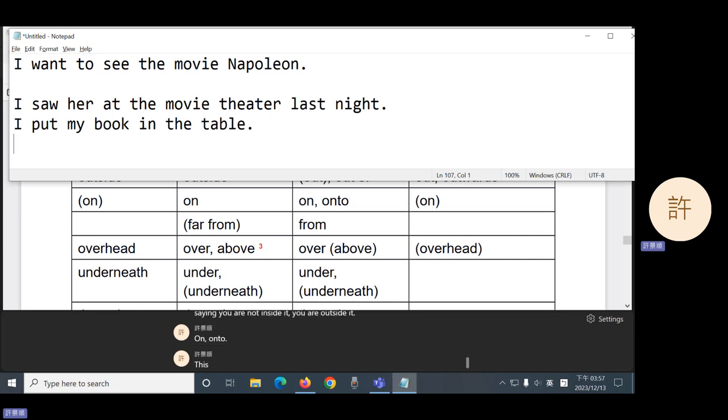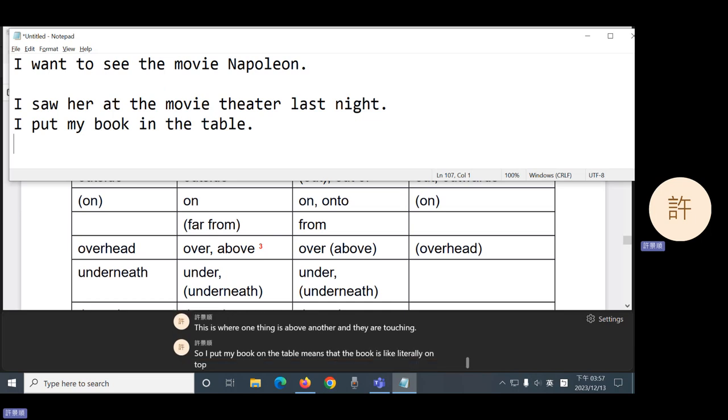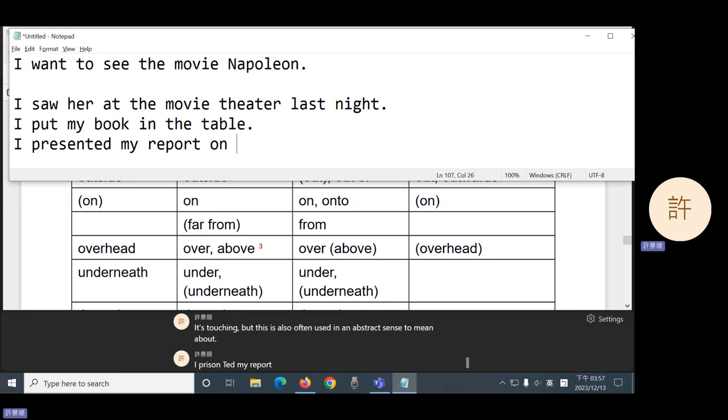This is where one thing is above another and they are touching. So I put my book on the table means that the book is literally on top, it's touching. But this is also often used in an abstract sense to mean about. I presented my report on global warming. In this case, on means about.